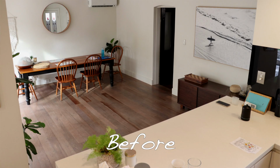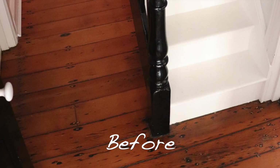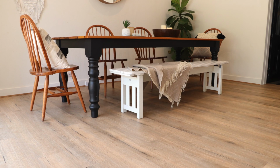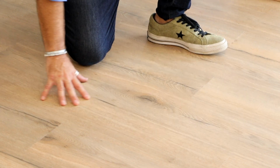That fantastic hybrid flooring is so thin, it's hard wearing, you can steam mop it and wet mop it. What a practical, good looking floor for a hard working, busy family. Renovation complete.